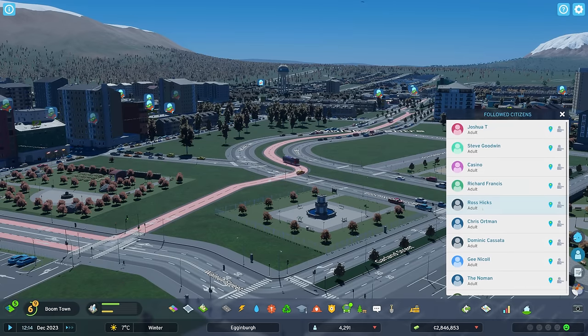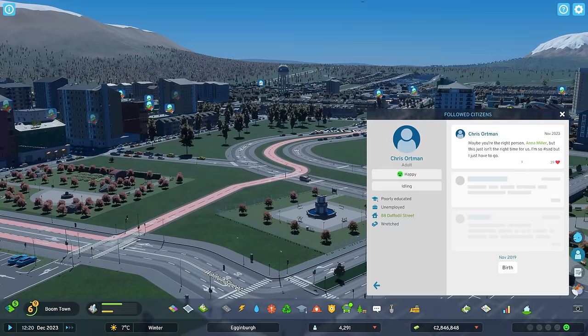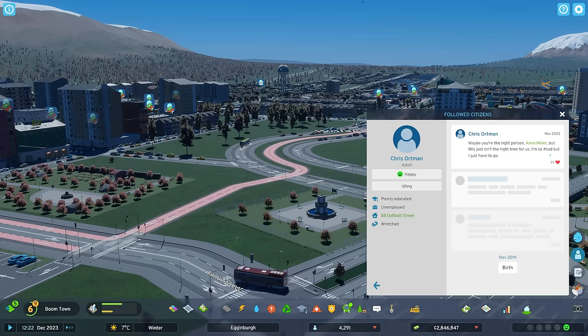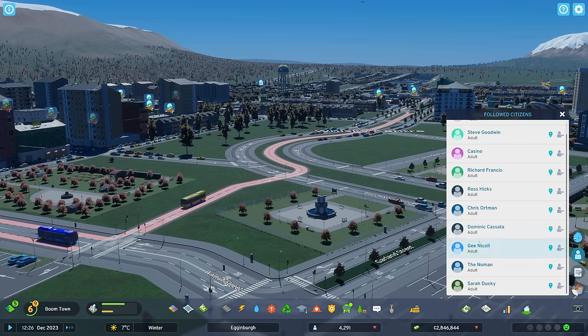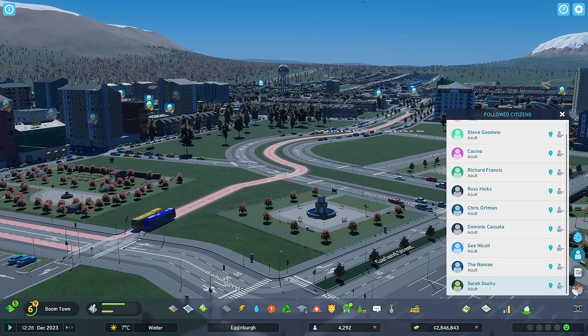Rich hasn't done anything. Rich is still working at the pharmacy. Ross Hicks has found his special one, Nigel Carpenter. How wonderful. It's really nice. That is a brutal tweet from Chris, isn't it? Maybe you're right, Anna Miller, but this isn't the right time for us. I'm so... Even hashtag sad. What a douchebag. Imagine hashtagging your emotion if you broke up with someone on Twitter. Horrendous. Dominic hasn't done much. G has moved into a new property, also working at the pharmacy as well. Norman hasn't been up to much either. And Sarah Ducky also hasn't been up to much.